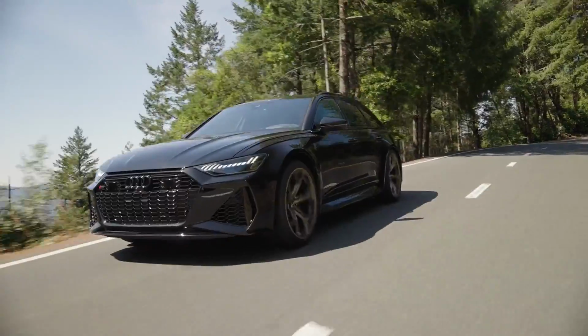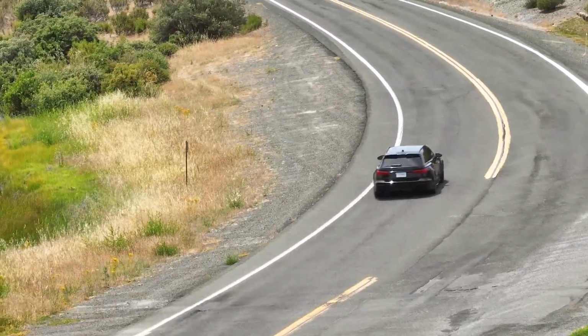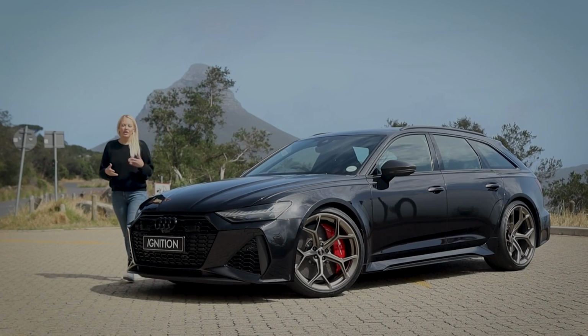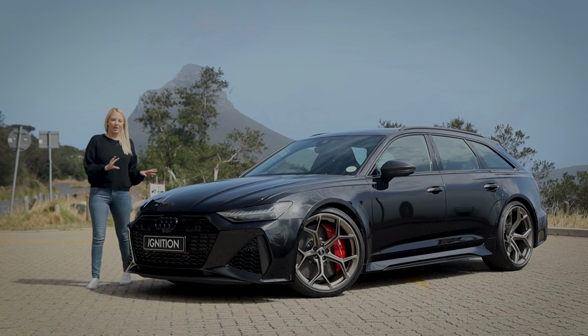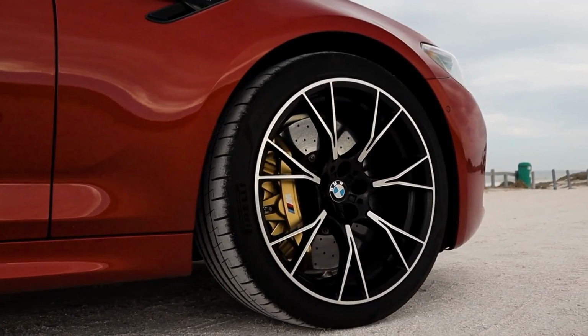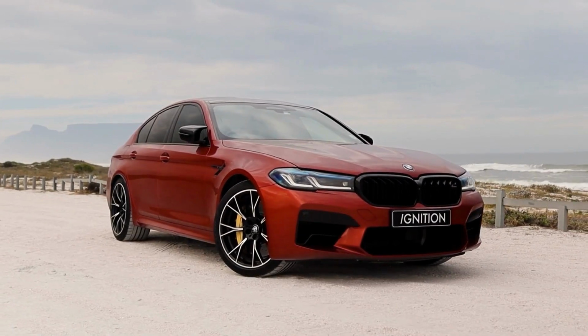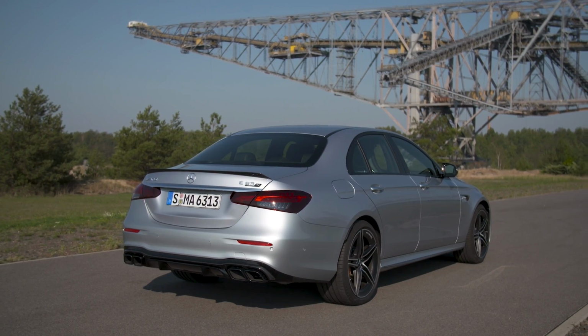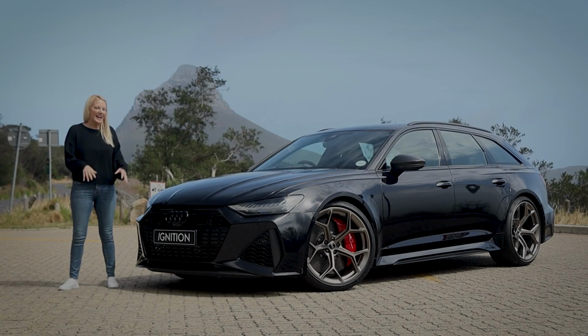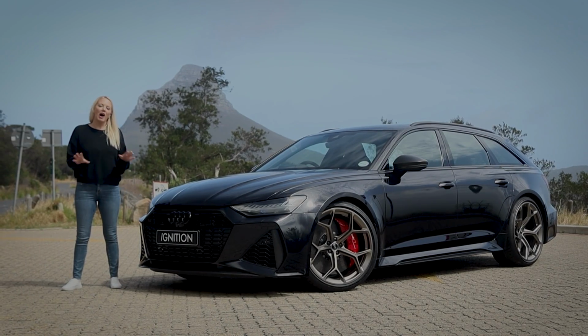In fact, in any car. It just remains one of the best all-rounders on the market. You're looking at about 2.3 million rand for this. Now, would I take it over its rivals, such as the BMW M5 Competition or Mercedes AMG E63S? Without a shadow of a doubt. It's comfortable, it's better priced, it's more practical, and it's sort of an everyday car without losing that complete exhilaration.